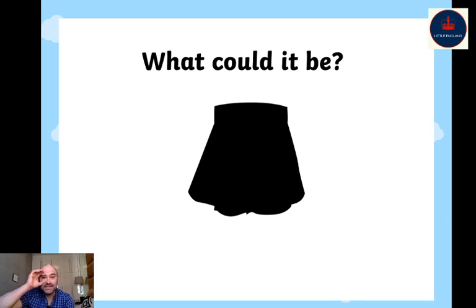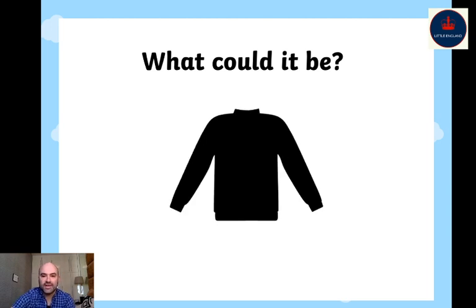Is it glasses? Nope. It's something girls wear. So what do you guys think it is? It's a skirt. A skirt. And this thing, what do you guys think? Is it a jacket or a sweater or a jumper? It's a sweater. A sweater or a jumper.